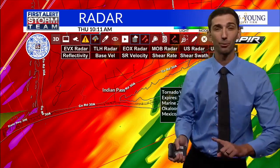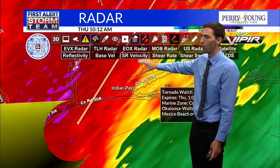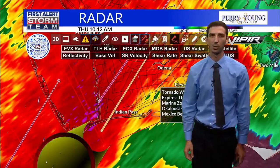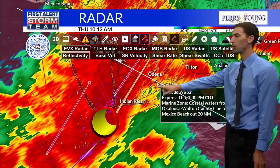What is shelter? Most interior room, lowest level of your home, either a closet or a bathroom. Put as many walls between you and the outside as possible. If you're in a mobile home and you're ahead of this, I don't think there's a ton of mobile homes in this area, but if you are, you got to find shelter somewhere else. It's not a place to seek shelter. A mobile home is not a place to be during a tornado.